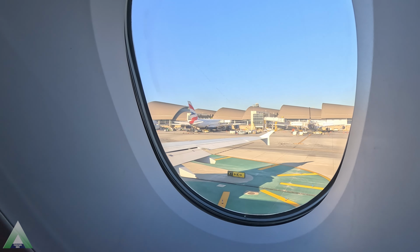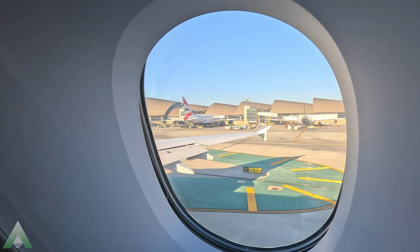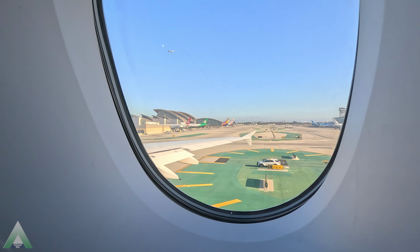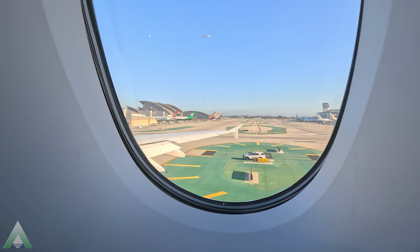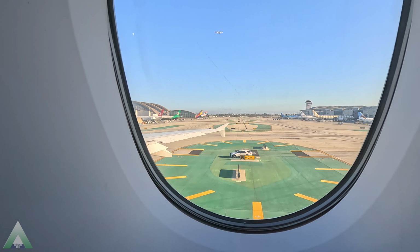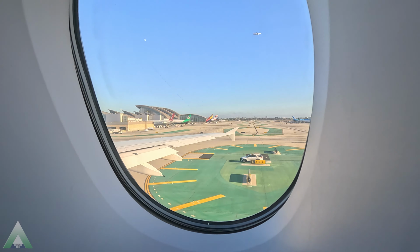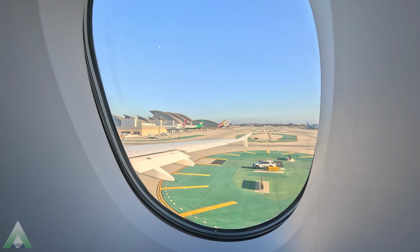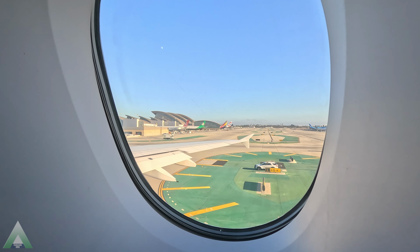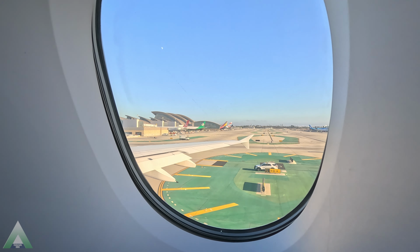I have a little bit of the takeoff footage missing. My GoPro battery, even though it was fully charged, I had some third-party batteries and it died right before the wheels started to take off. So we started the roll process, and then you'll see some footage missing, and then you'll see the rest of the LA area as we take off.